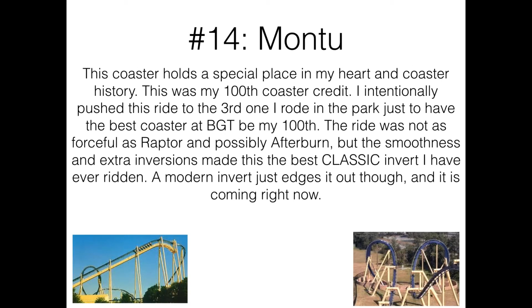Now, number 14 is Montu. This coaster holds a special place in my heart and is a very special place in my coaster history. I intentionally made this my 100th coaster credit.